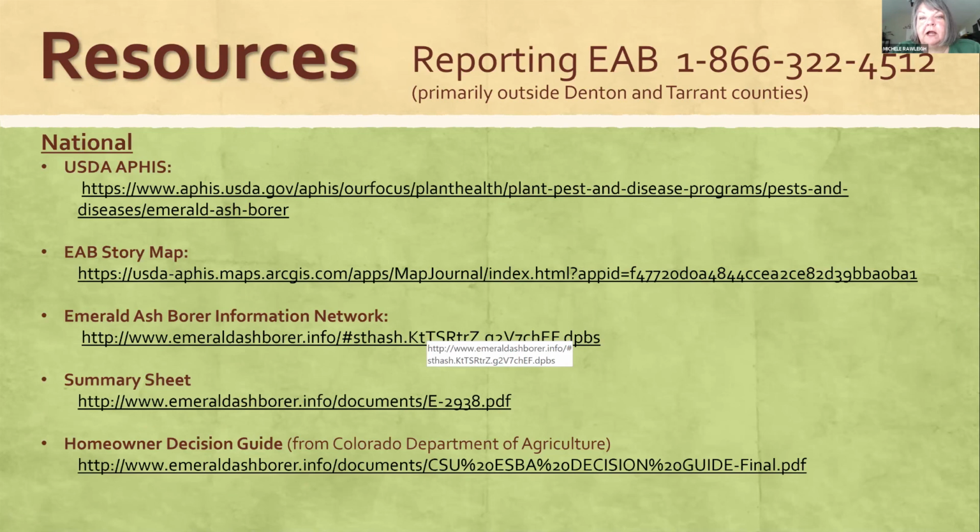There is a national reporting hotline if you suspect that you might have the emerald ash borer. Our regional forester for the Forest Service says there really isn't a need at this point for folks outside of Denton and Tarrant counties to report, because they are already aware of the occurrence, and these locations are now under quarantine. But you can call that line if you want, and then certainly if you are outside of those counties, you would call this toll-free number to report a potential sighting, and that'll start a series of events to see whether or not the emerald ash borer is present.